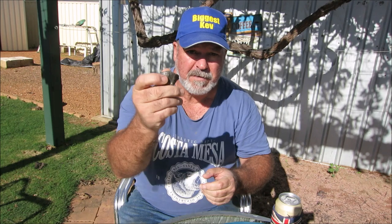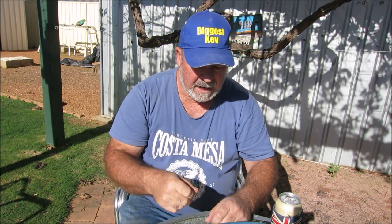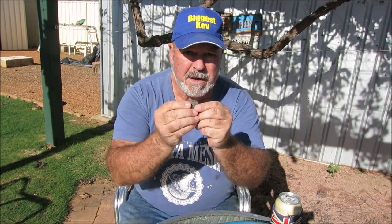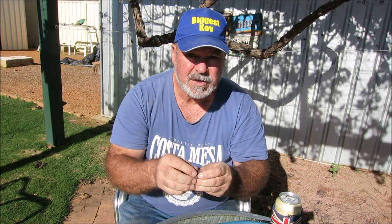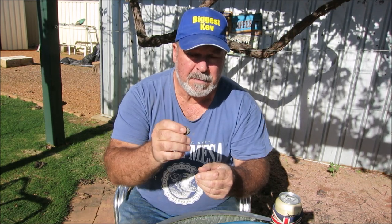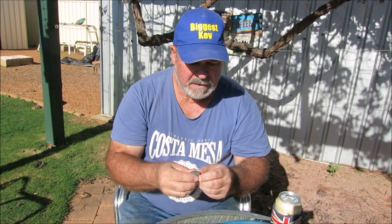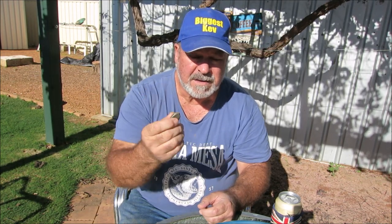I can't sell them because I'll get in strife. And when this video goes up and the powers that be see these meteorites in my video, I'll probably have the men in black knocking on my front door. Because in Australia, meteorites that land in Australian soil belong to the government of Australia. So these are from UK soil, so I guess I'm all right to keep them.